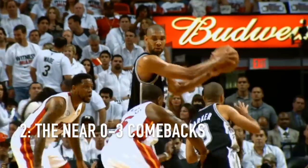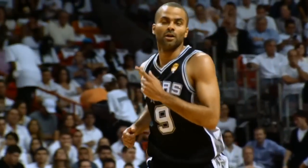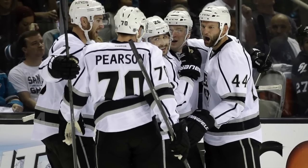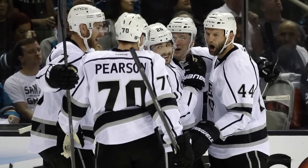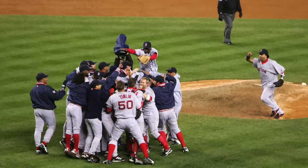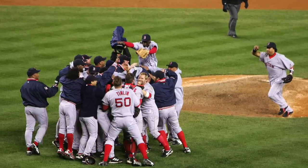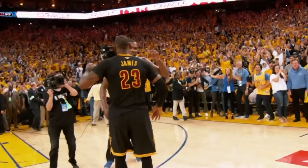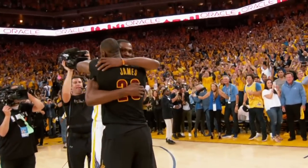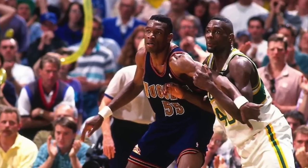There are 3 major American sports leagues where the playoff matchups are a best-of-7 series. In the history of the NHL, 4 teams have come back from a 3-0 deficit to win the series. And in the history of Major League Baseball, just 1 team has come back from a 3-0 deficit to win the series. The NBA is the only major North American sport where a team has never come back from a 3-0 deficit to win a series. But 3 teams did come very, very close.